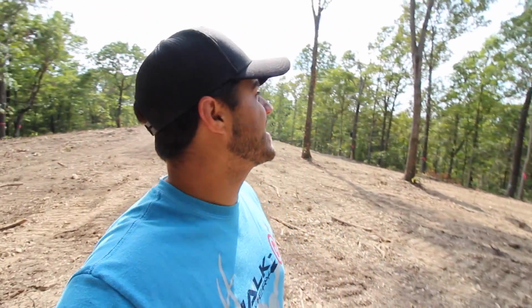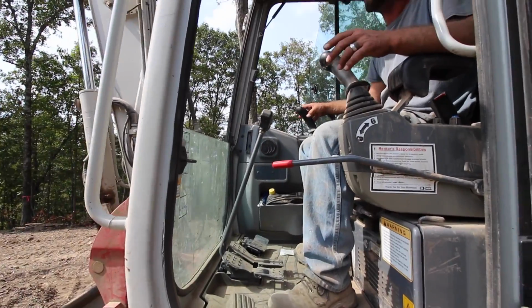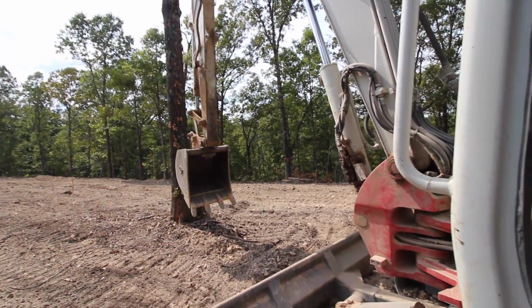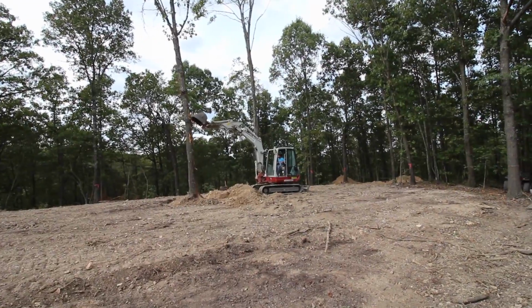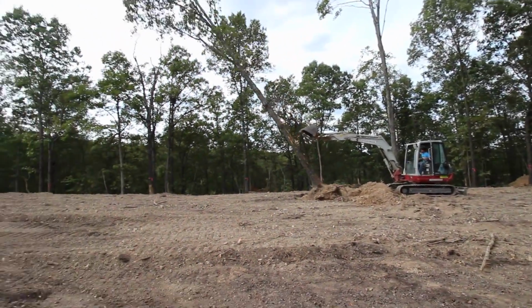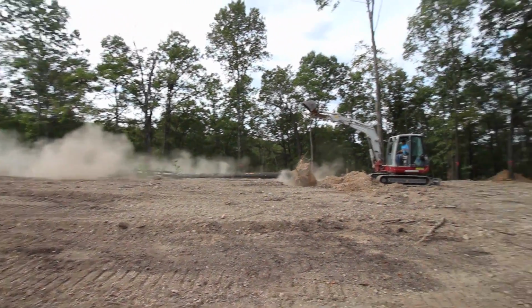So this is kind of historical. The last two trees on Spy Point Ridge that are going to leave. It's been a long time coming, but it's looking great. Go up and down, work the bucket. Alright, and this one will chill. There goes Steve and his tree.